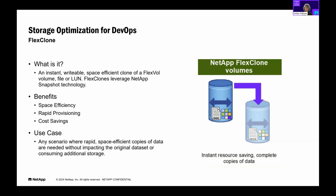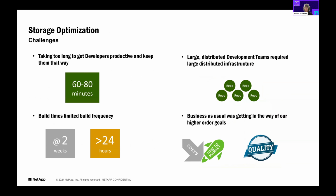So they're ideal for cases where rapid space efficient copies of data are needed without impacting the original data set or consuming additional storage. And honestly, when we're talking about storage, isn't that every scenario? So in this particular use case that I'll dig a little bit more into, this is a developer workflow, right? So this is folks that are looking to write code using additional applications that are responsible for version control. And that is not as important. So I'm going to leave that as kind of an abstract black box, because no matter what applications an environment is using, you can take advantage of all of the things I talked about and also flex clones.